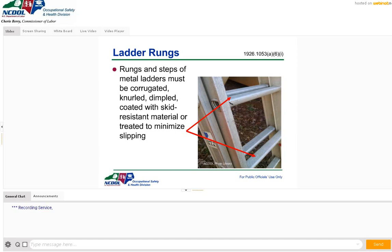Right. If you don't tag it out of service, we don't want people to use it, but if it's not tagged out, a lot of people are going to use it anyway, especially if they don't see the defect or if they're in a hurry and they want to take a shortcut. So you're going to tag it, you're going to remove it from use, like Joel says, until it's repaired.